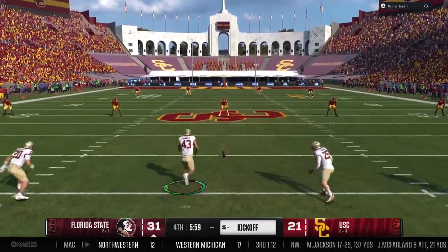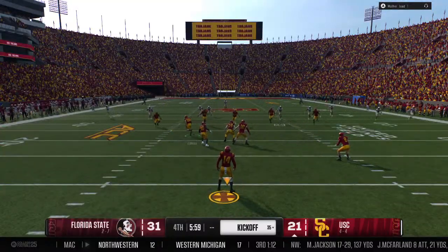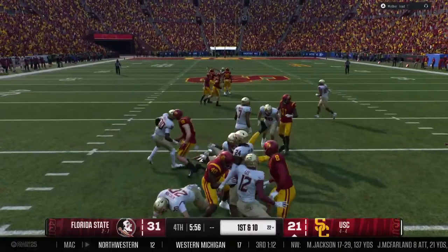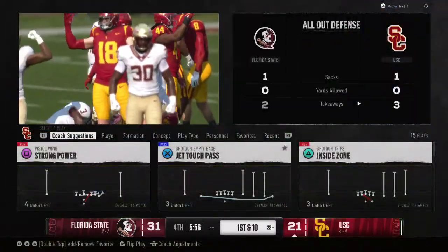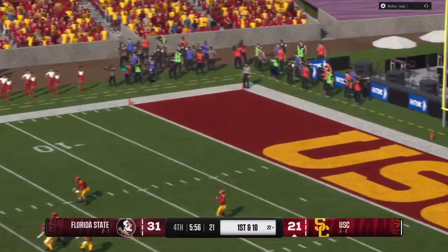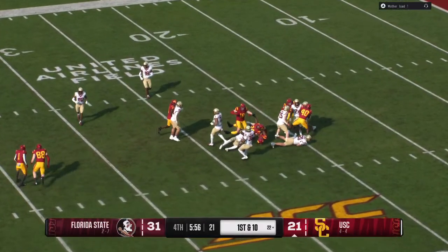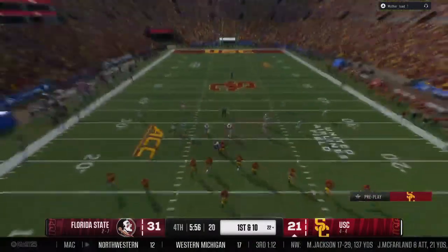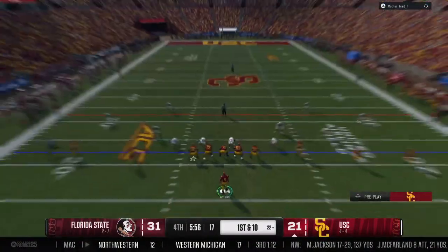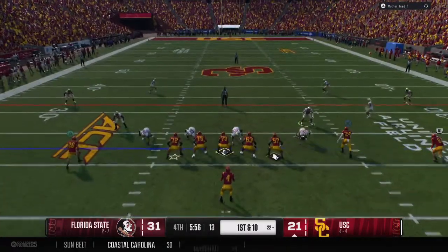About to kick it away after scoring the touchdown. From inside the 10, here he comes. Nice job executing all of the assignments as they put a stop to that return at the 22. And guys, USC has the ball back and sending the offense onto the field. Quarterback reacting to what the D is showing.